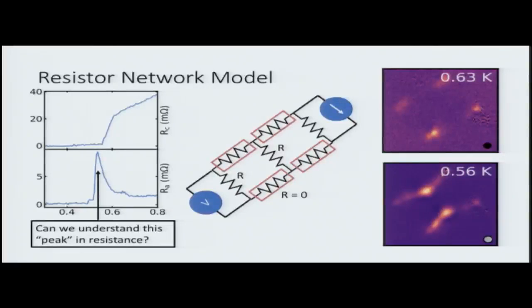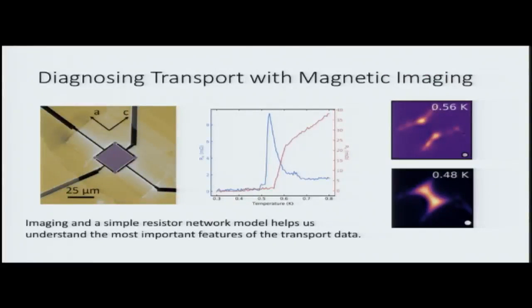What that does, when I source a current between these two contacts, is that the current will redistribute through the whole device, and suddenly a lot more current will arrive in between these two contacts, causing a larger voltage drop between these two contacts, which gives me this peak in the resistance. And then finally, when the middle resistor here also switches to zero, that's when I also get zero resistance in this transport configuration. Okay.